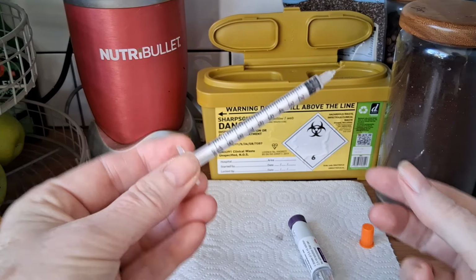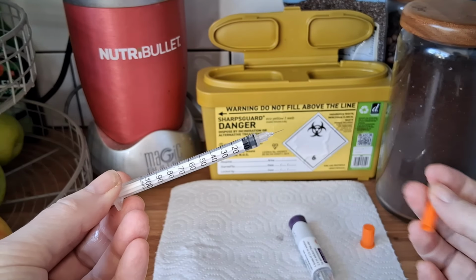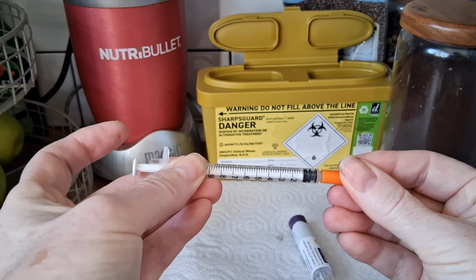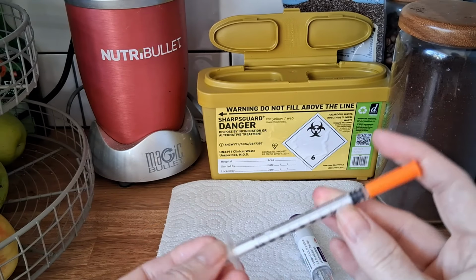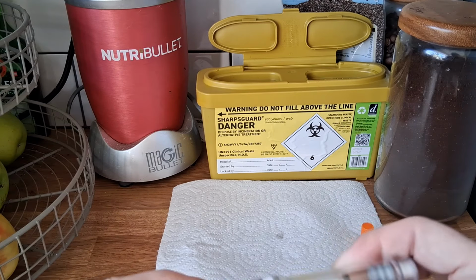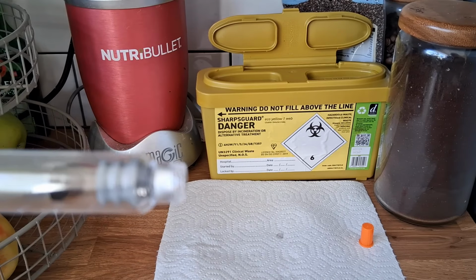Okay, there we go, all done. Right, so as you would with your normal pen, pop the lid back over your needle, push it on, and then that goes in your sharps box as normal. Right, so that's the pen now completely empty, so nothing left in there at all.